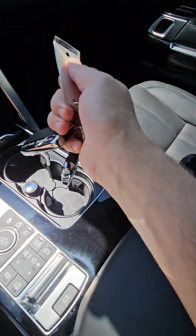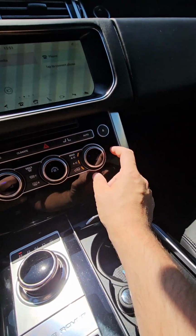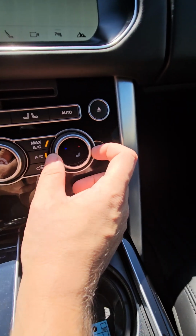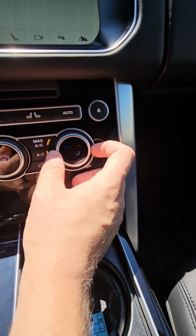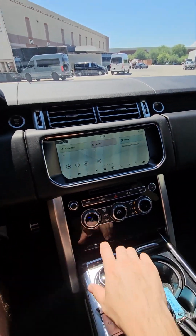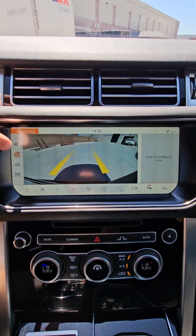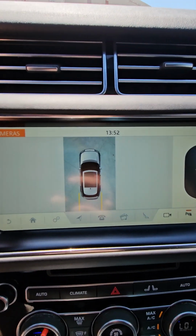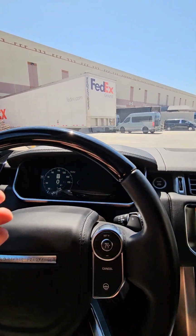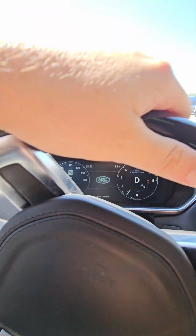Both keys. Cooled seat just got activated. You can see the heated seats are working. Cooled seats are working. Let's do backup camera. 360 bird's eye view. See, that's all good. 14,255 miles to be exact.